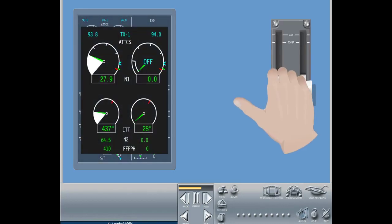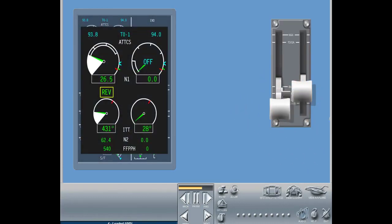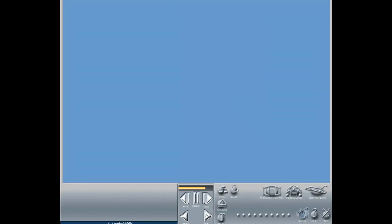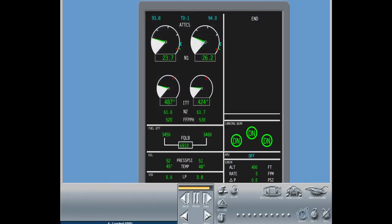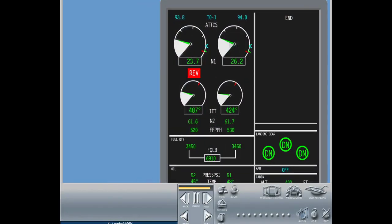The thrust reverser annunciations are displayed under the N1 dials whenever the thrust reverser is not stowed. This is shown with the annunciation REV. An amber REV annunciation is shown if the thrust reverser is transitioning from one state to another, stowed to or from deployed. The annunciation is displayed in red inverse video in case of an inadvertent deployment in the air, and a CAS message will be displayed.